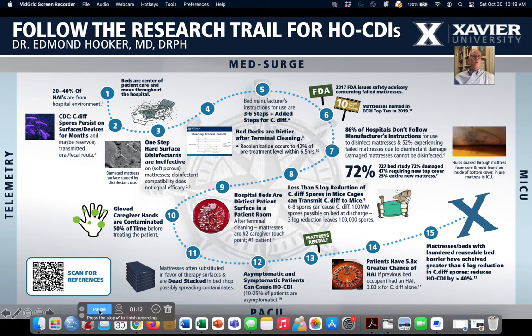So C. diff spores persist, this is number two, on the surface of devices and beds for months, and they serve as a reservoir for the oral fecal route of contamination. The problem is, number three, the one-step hard surface disinfectants are ineffective. There's been some talk recently about, well, this one-step disinfectant might be compatible with the surface. Well, compatibility has got nothing to do with cleaning. I'm glad that it's compatible, but if it does not remove the bacteria and spores from the surface, it does no good that it didn't damage the surface.